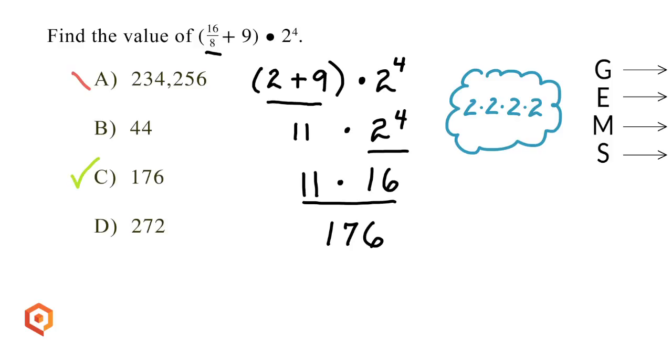What did your pal do if he got, and this is a big answer, 234,256? This happens a lot, so be careful when simplifying powers. I think this guy simplified the expression within the grouping symbols to get 11, then multiplied 11 by 2 to get 22, and then took 22 to the 4th power, rather than recognizing that the base of 2 was the only number being raised to the 4th power. Understandable goof, and one that's quite easy to fix.